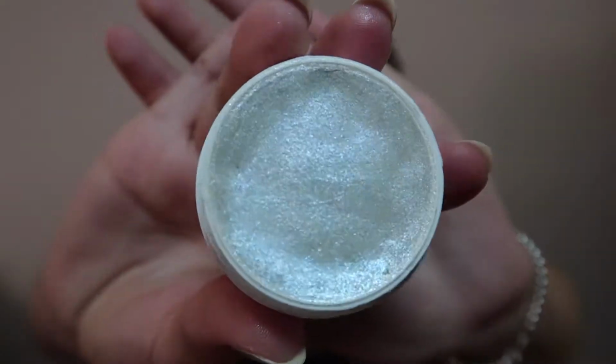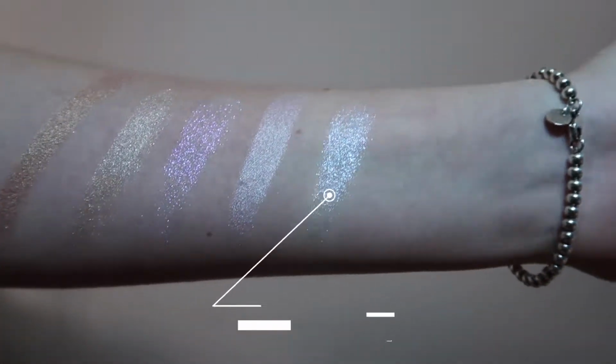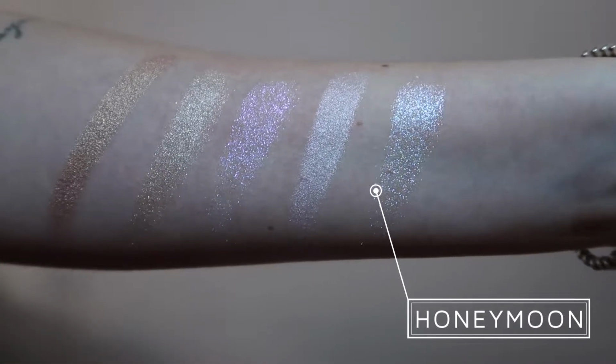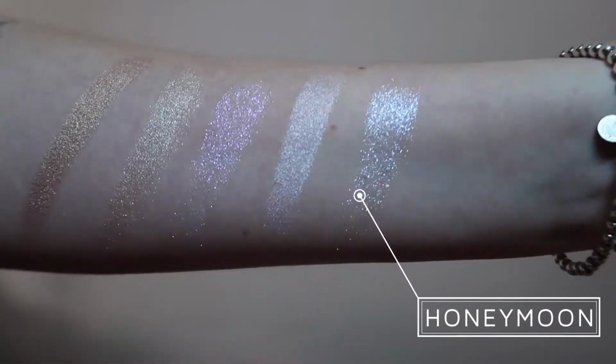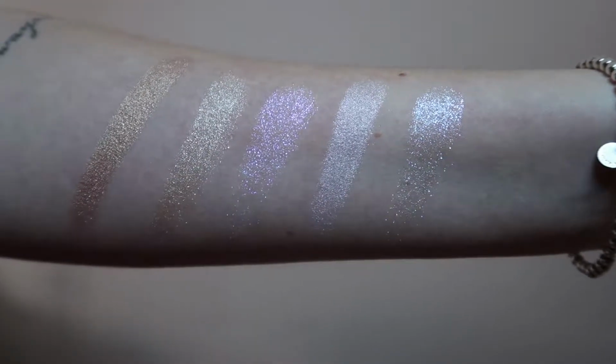Next one is Honeymoon, and I think this might be my favorite, to be honest. This is so pretty. Silverish blue finish to it, hence why it's called Honeymoon. This is kind of similar to this one right here, except this one has a lot of blue to it, whereas this one here had more blue pink.